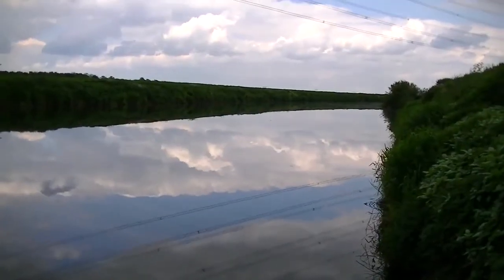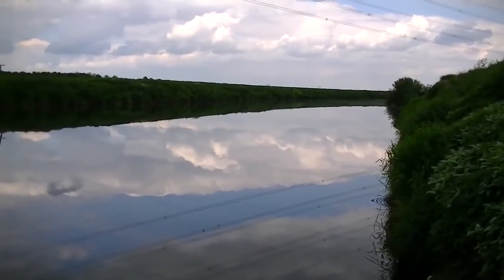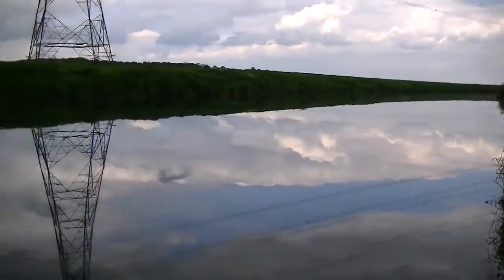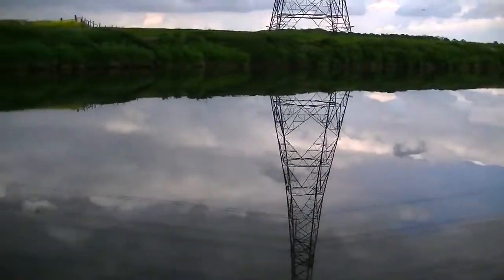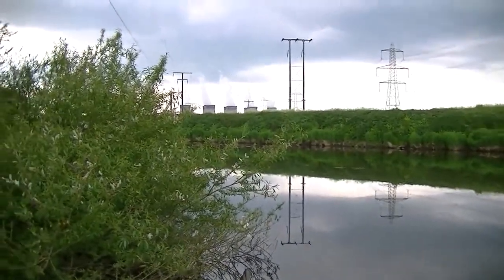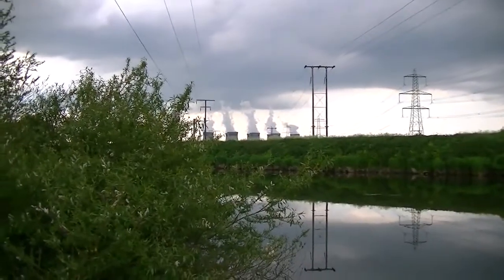I've just come down from the bank and I've found a little jetty. So this is a little retrospective shot from the direction I've come from. And like I say, pylons. You can't see that way. You can just see the tops of Ferrybridge Power Station cooling towers.